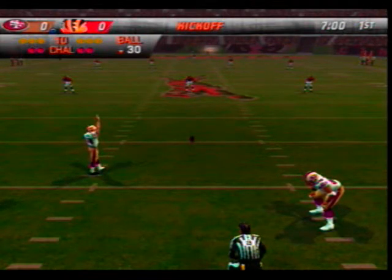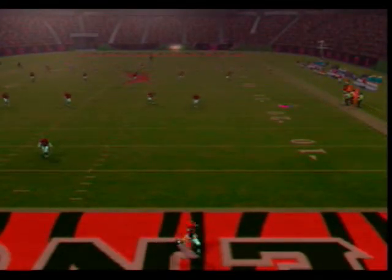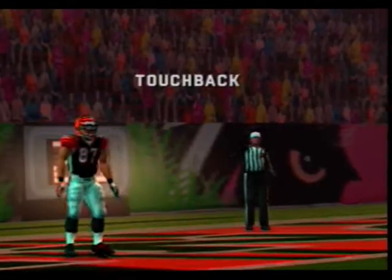Waller is just about ready to kick this one away. This one is taken by Mathis.